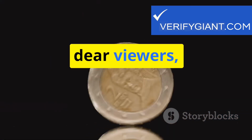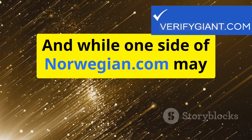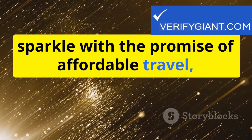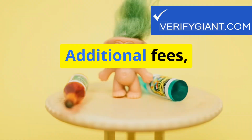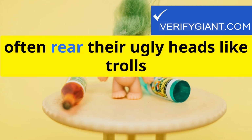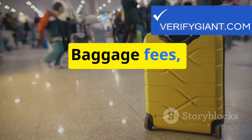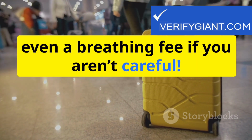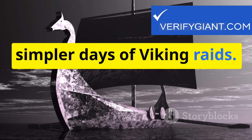However, dear viewers, every coin has two sides. And while one side of Norwegian.com may sparkle with the promise of affordable travel, the other reveals a slightly less glamorous reality. Additional fees, you see, often rear their ugly heads like trolls guarding a bridge. Baggage fees, seat selection fees, even a breathing fee if you aren't careful. It's enough to make one yearn for the simpler days of Viking raids.